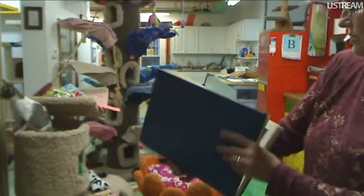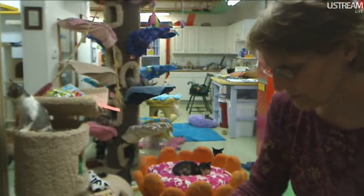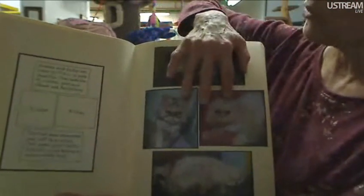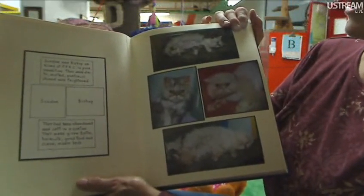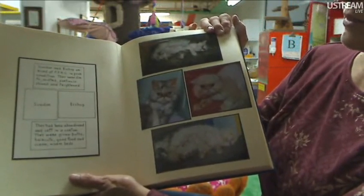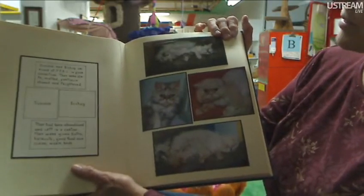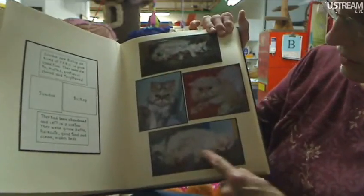This kitty here, this is in, whoops, let me see, 2007? This is Sunday. And this is Bishop. These were two Persians. It says Sunday and Bishop arrived at FFRC in poor condition. They were very dirty, matted, partially shaved, and frightened. And they had been abandoned and just left in a carton. They were given baths, haircuts, good food, and clean, warm beds. When they first arrived, they just could hardly move. They were just really out of it.